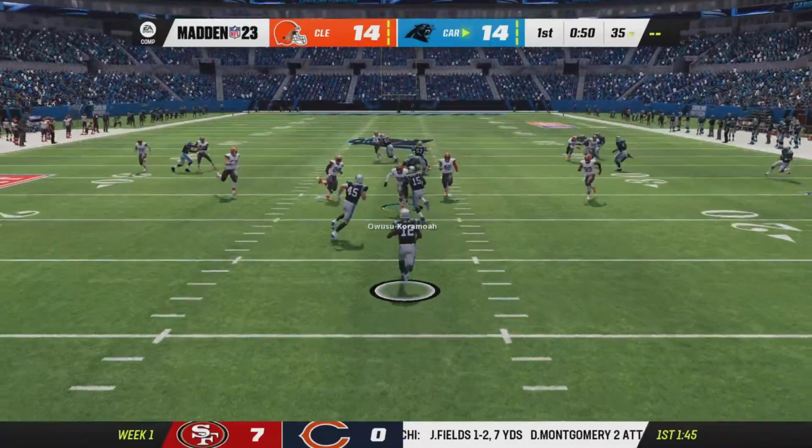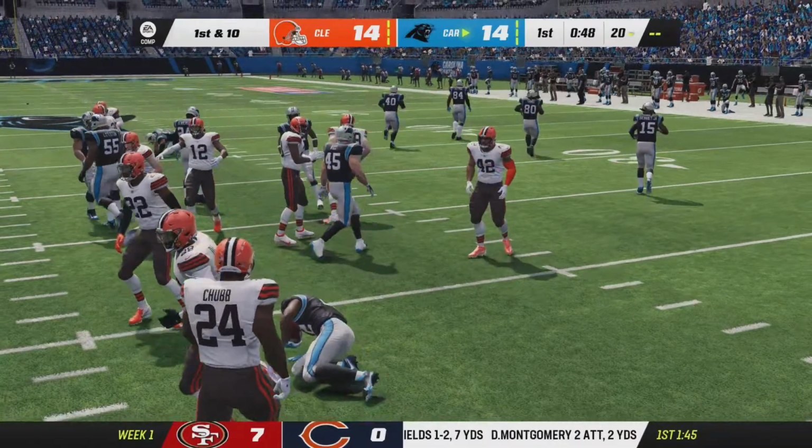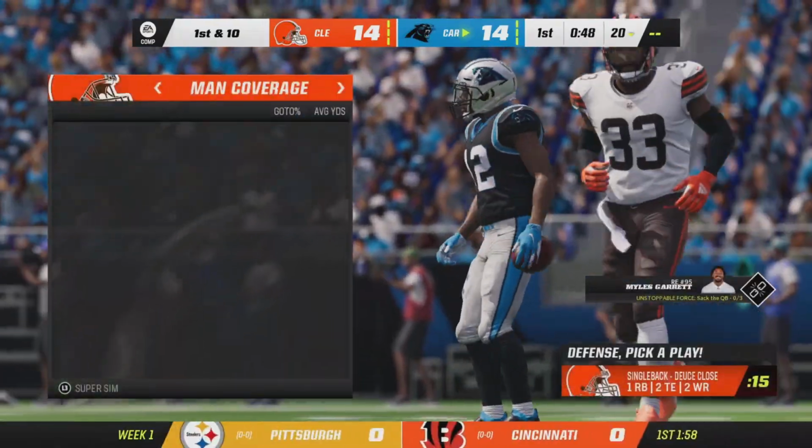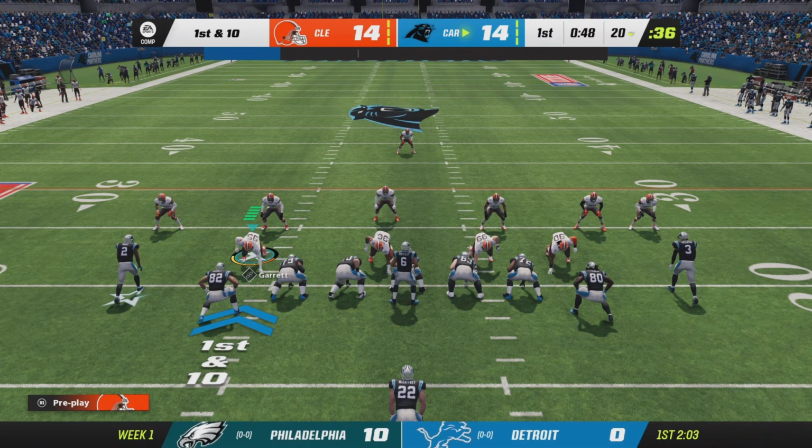Out of the end zone comes Smith. And that decision to bring it out ends up not being a good one. Costs him about 5 yards as he's tackled at the 20. The Panthers out there and ready to begin their next drive.